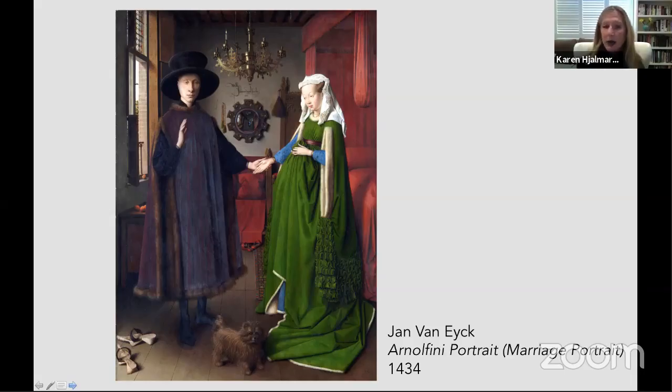These two are getting married in their bedroom chamber. And you can see an elegant bed in the background. You can see a carved chair, an elegant mirror, a beautiful candelabra, some stained glass on the left, some oranges on the left, in the foreground, a little dog, and some wooden clogs. Now, look at the rich, deep color of this oil painting. That is what Jan van Eyck is known for, the rich reds and the deep blues and greens.